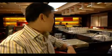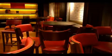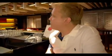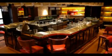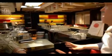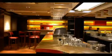Okay, cool. So we're in this space, which is going to be the space for the new place. Now, in terms of problems, why won't this space work? What's wrong with this space? Well, for what I'm trying to do, there's a lot wrong. The most obvious elephant in the room, literally, is this massive island bar. We've only got about 600 square feet in here, and this bar takes up easily half of the square footage.